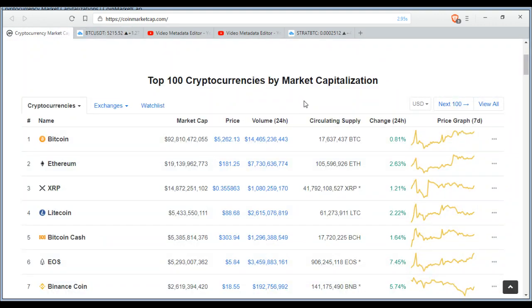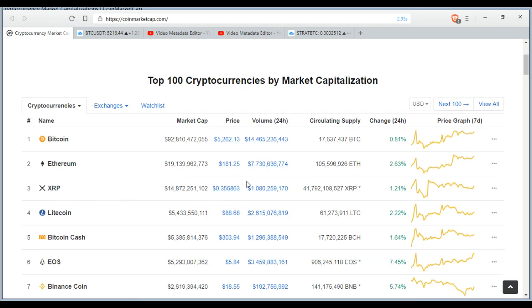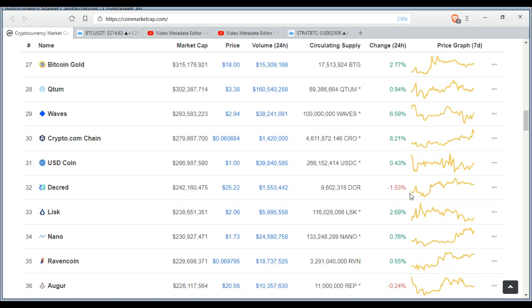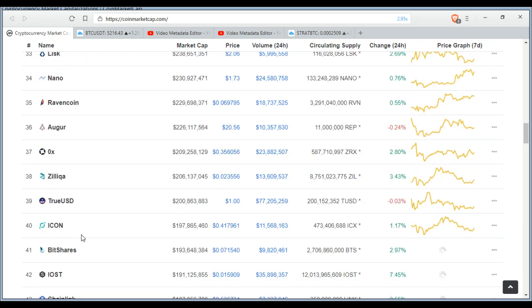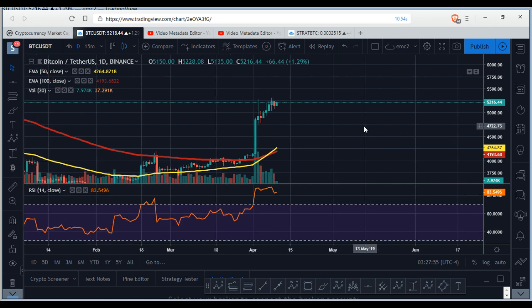Let's take a look at CoinMarketCap very quick before you guys are tuning in. BTC is at about 5262 on CoinMarketCap. Ethereum is sitting at about 180, pretty good. XRP is still number 3, right? Just about a 1% move to the upside, but doing very badly versus BTC. Litecoin looking good, 88 to almost 90. Nothing has changed in the last 24 hours, but the market is pretty green. You can see some red here and there, but AION doing good. You guys know how to check CoinMarketCap, so I'm not going to spend too much time on it. Let's go back to BTC very quick.